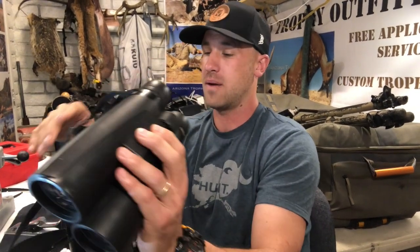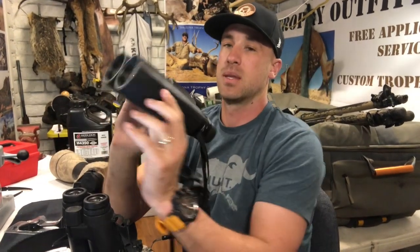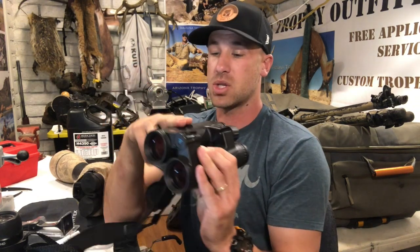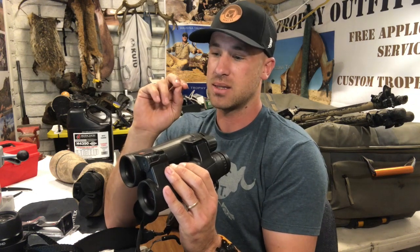Here is another thing that guys really don't understand when they're talking about 10 powers. A big question I get is, do I need 15s? These are Zeiss 15s, Zeiss Conquest HDs. They're not the highest end binos by any means. And actually Swarovski and Zeiss make a range finding bino that's more expensive and considered by some to be very superior. I will say Swarovski has better glass than these Leicas, but to me, it's the little things that matter.